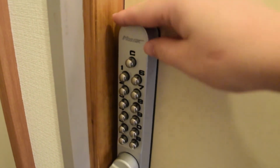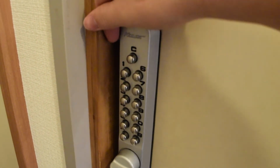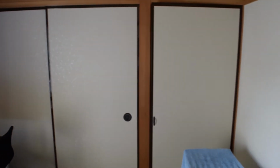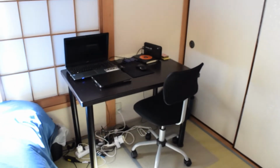So this is actually my room, room 1A. And of course I also have a little keypad for myself on how to get into my room, but I left this one unlocked. So here we have my room. It's quite a cozy little room. It has tatami mats on the floor, so it's very traditional Japanese. And I have quite big cupboards and quite a lot of cupboard space, which is quite nice. Of course, a desk and a single bed.